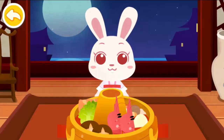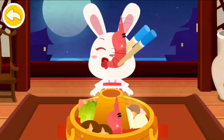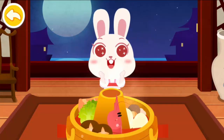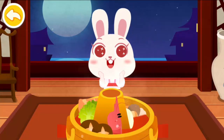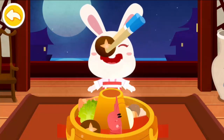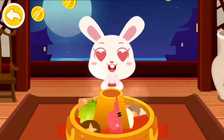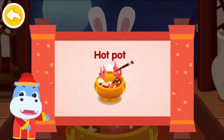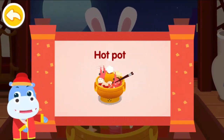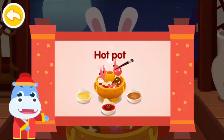The hot pot is ready. Let's try it out. Hot pot is an original Chinese cuisine with a long history. People gather together and eat while they cook. They can not only enjoy the delicious food, but also get close to each other.